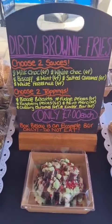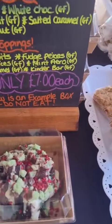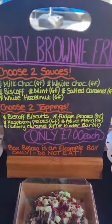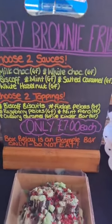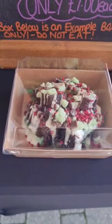So I'm going to start off with the Dirty Brownie Fries. So this, you get brownies, and you get a choice of two sauces and two toppings, and we do have some gluten-free options for this as well. So this is just an example box.